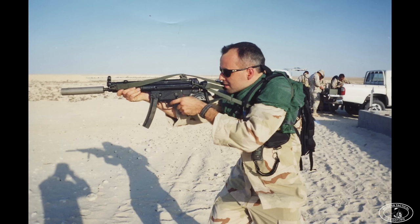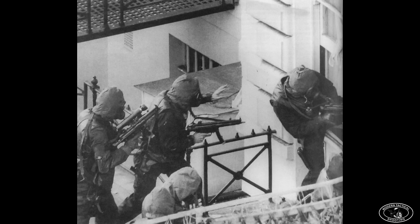Now, this photo right here, you can see I'm pushing the MP5 out with the stock collapsed. And I'm using a push-pull method with that sling being the pull portion. Basically using tension to hold the MP5 in place. It's an old SAS technique. If you look at this photo here, which is from Operation Nimrod, that hostage rescue at the Iranian embassy, the stock has collapsed and some of the SAS assaulters are using that push-pull method.